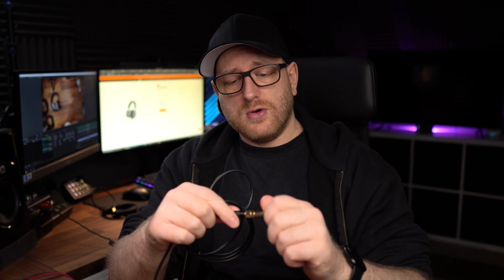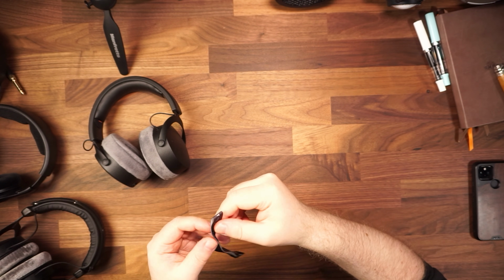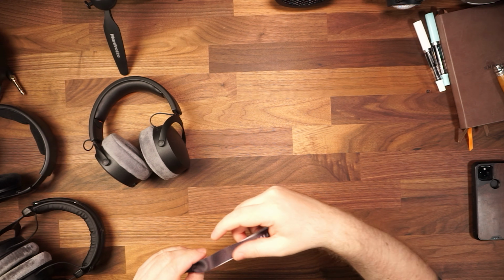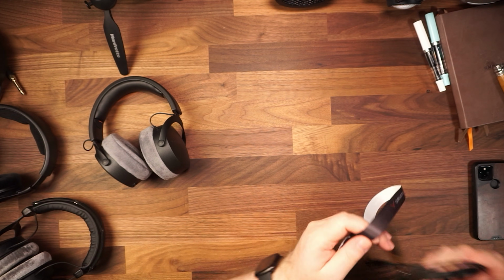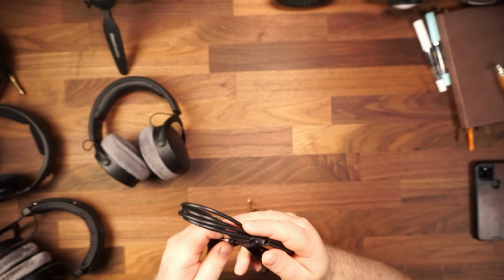You've got a screw-on 1/4-inch adapter with a 3.5mm jack, which is perfect. And what's this? I guess this is some kind of cable management or little lanyard thing. That's interesting. Okay. So maybe you would, I don't really know, perhaps put your cables in and then cinch it down. That's unique. It's something I've never seen any other headphone company do before.